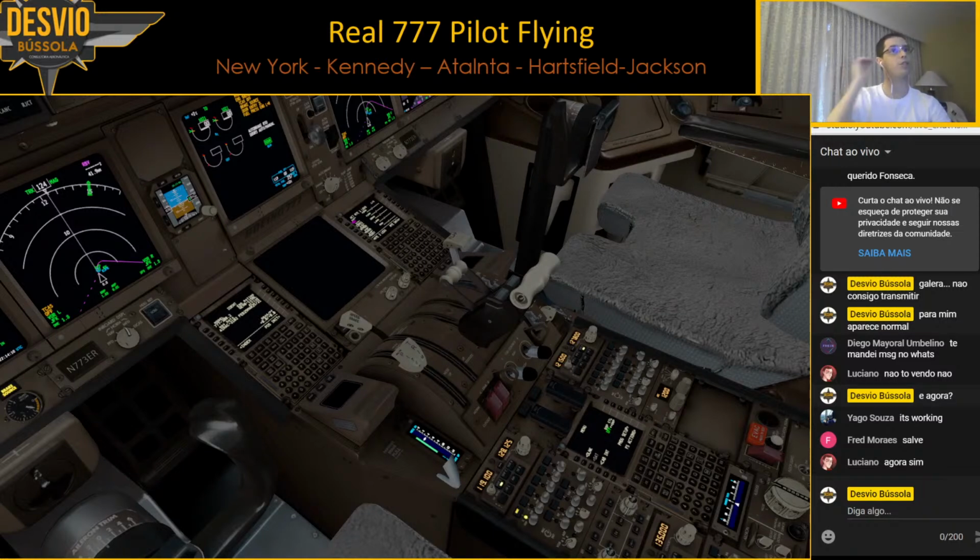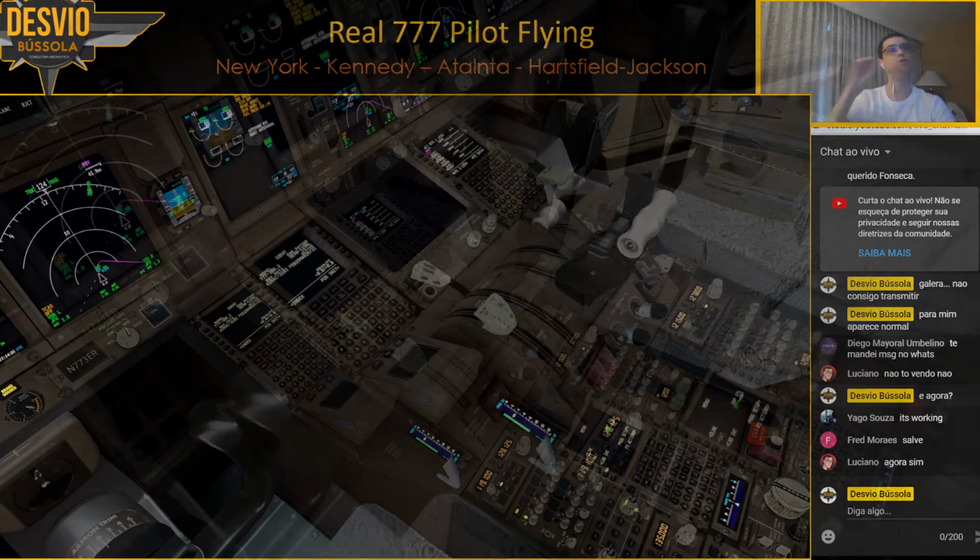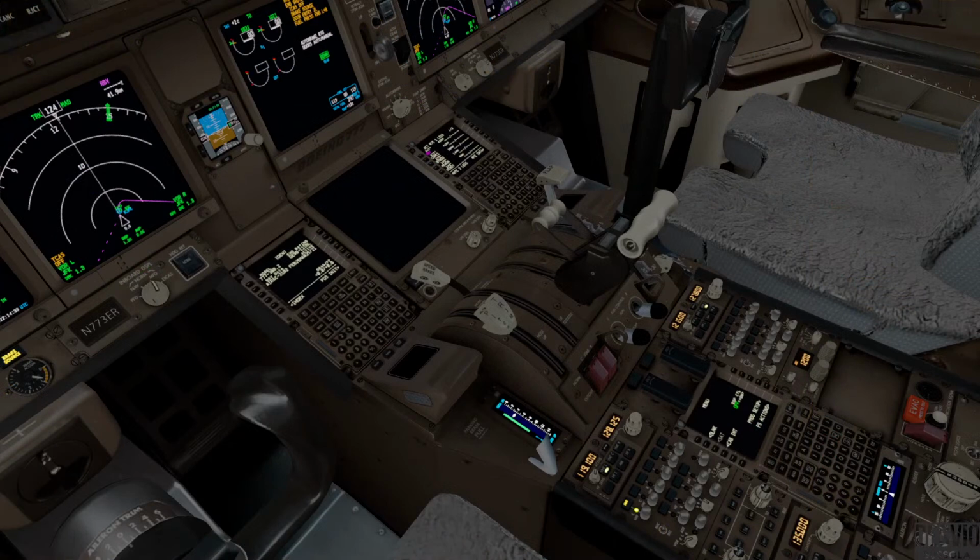Okay, I'm having communication issues with the tower, but we have also here today Fred Moraes and Luciano saying that now it's working. I hope that my frequency works as well. So what I'm going to do now, I'm going to transit this to the full screen, so you will be seeing this in a larger version. Maybe it's easy.